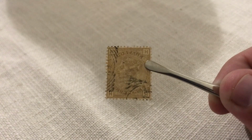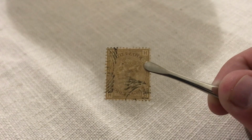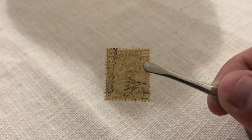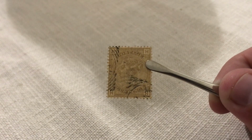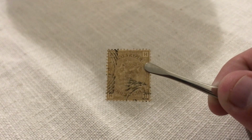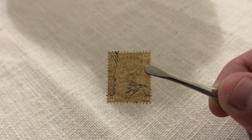There are many different sites and places you can go to get your stamp certified. I recommend the American Philatelic Society, or APS. What you're going to do is go to their website. I'm going to walk you through that in a second. You go to their website, you fill out their paperwork, you send in the stamp, you wait for their reply, and they send you back the stamp.